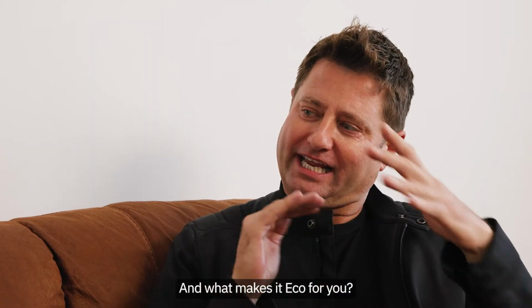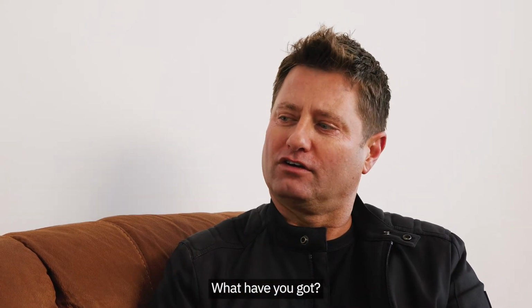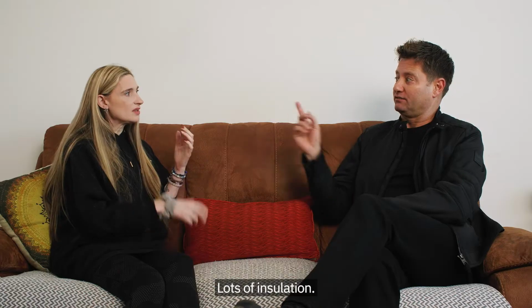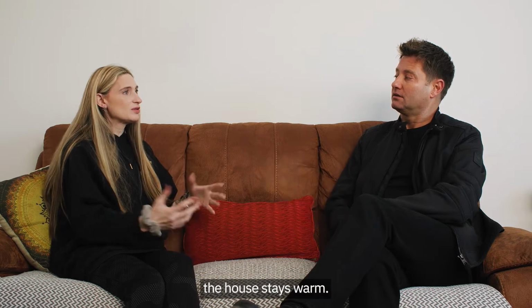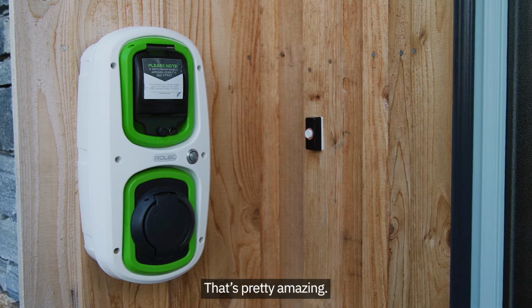And what makes it eco for you? What ticks all the boxes of having an eco home? What have you got? I think because solar panels. Lots of insulation. Exactly. The house stays warm. You've got a car charging point outside. Yes, I noticed, exactly. Which that's pretty amazing. I'm quite jealous of that.